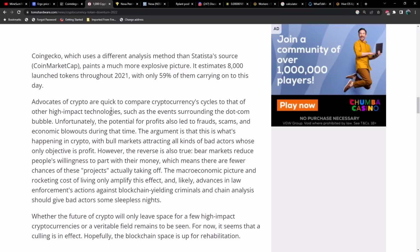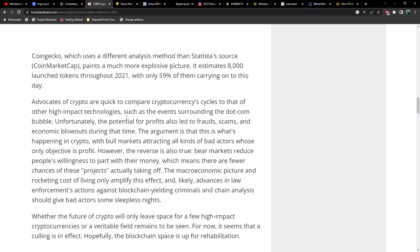Advocates of crypto are quick to compare cryptocurrency cycles to that of other high-impact technologies, such as the events surrounding the dot-com bubble. Unfortunately, the potential for profits also led to frauds, scams, and economic blowouts during that time. The argument is that this is what's happening in crypto, with bull markets attracting all kinds of bad actors whose only objective is to profit. However, the reversal is also true.